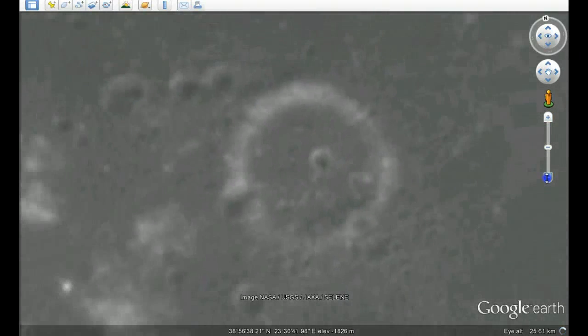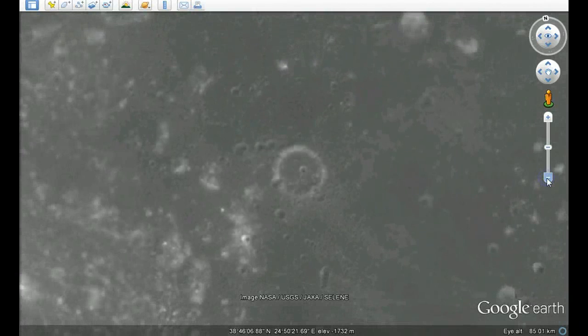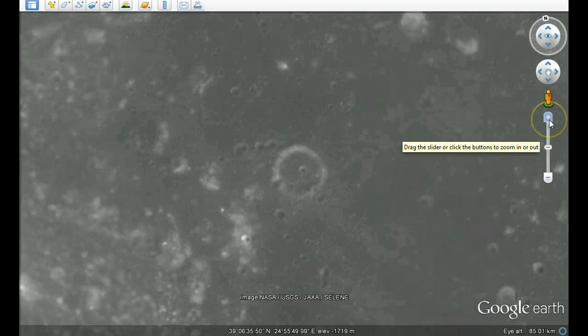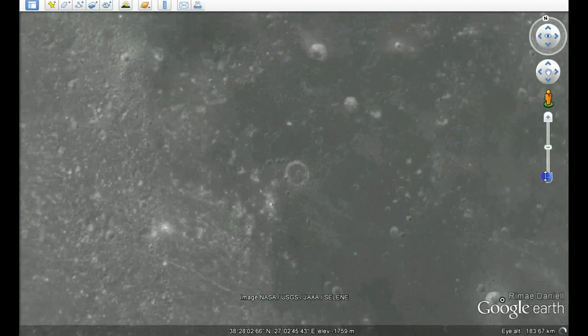One satellite flew over in 2009, the Kaguya satellite, which took high resolution images, and we see areas of high resolution images in the Tychos crater and a very old crater which has lava flows in it called Mare Moscoviense. So we'll zoom into the Tychos crater first.